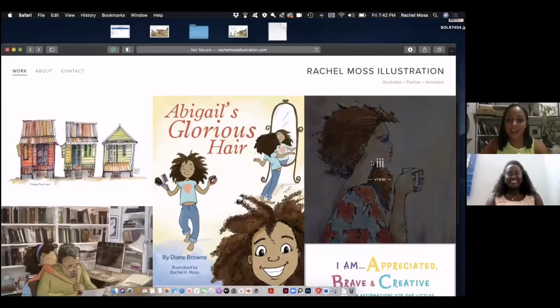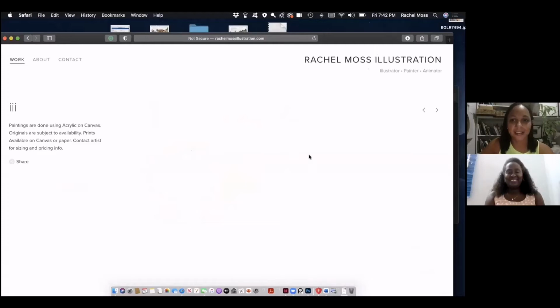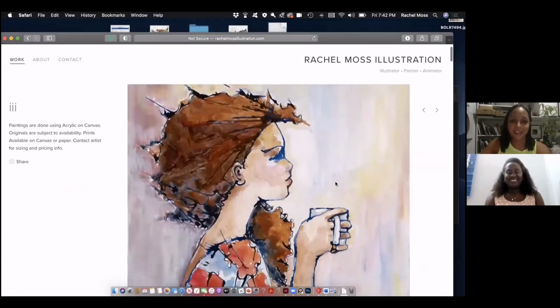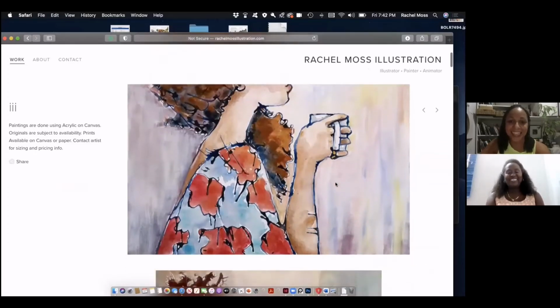So I'll show you some paintings first. I kind of have an illustrative style. This one is called Her Morning Glory, with a cup of coffee in the hand.